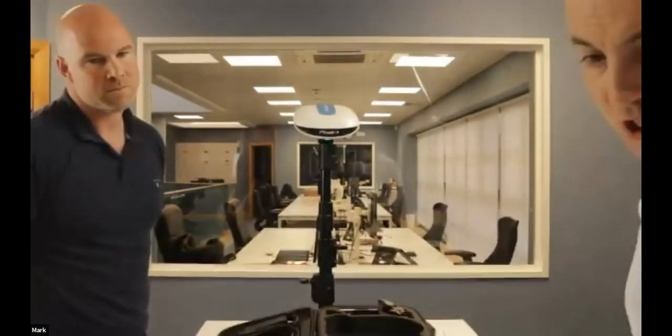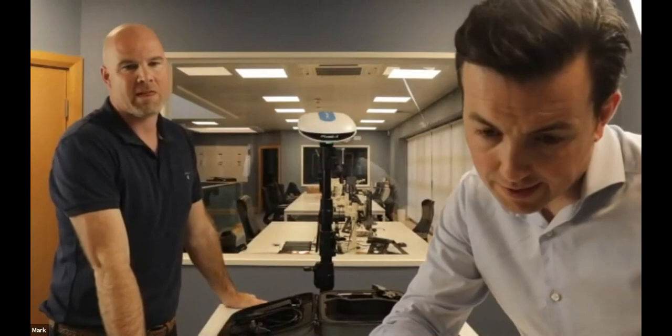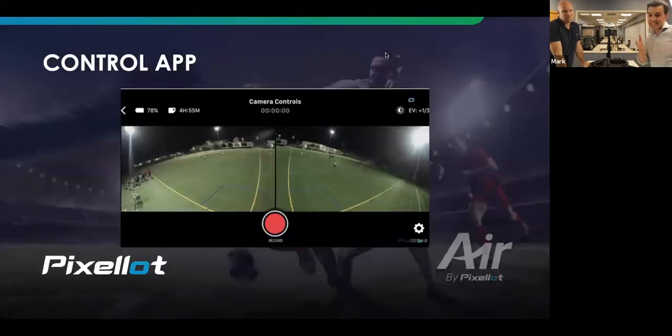Okay, so I'm just going to share my screen now so you can see the control app and what that looks like. There we go. You should be able to see my screen. So if I hit present there, this is a screenshot from the Pixellot mobile app. Is that right? Yep. So that's our control app, and that's directly talking to the camera. It's established a Wi-Fi connection. So you've got your two lenses here, your left one and your right one. And as you can see there, that's raw footage, so they've not been stitched together.